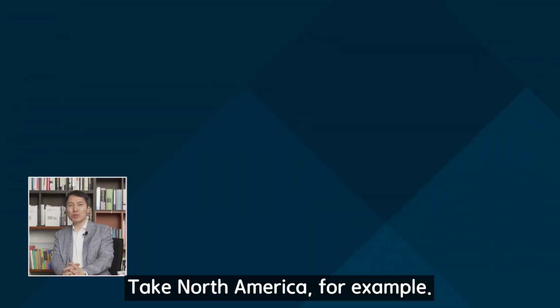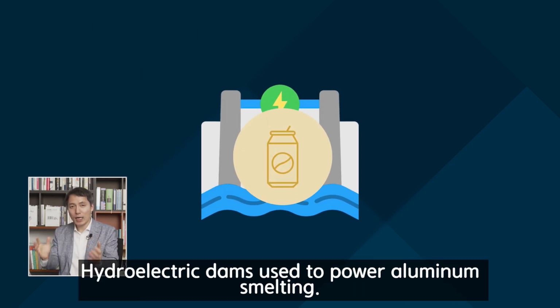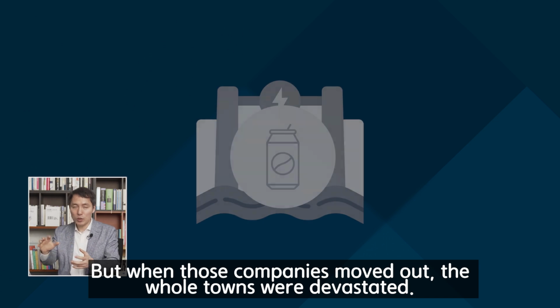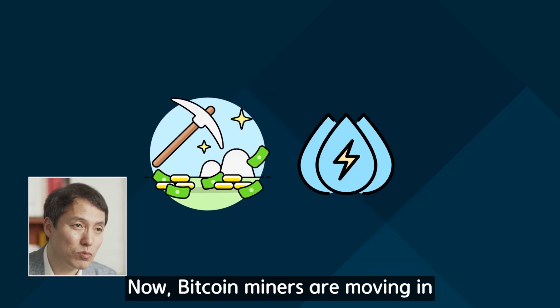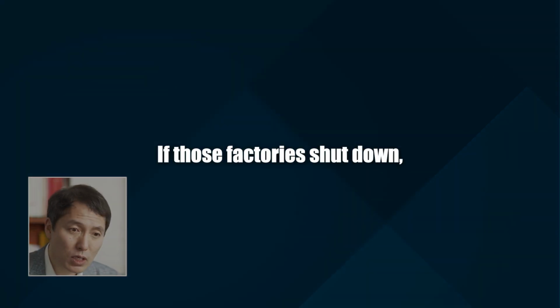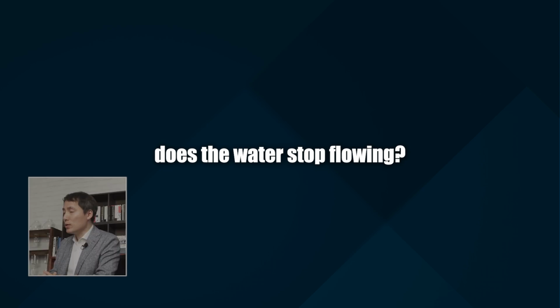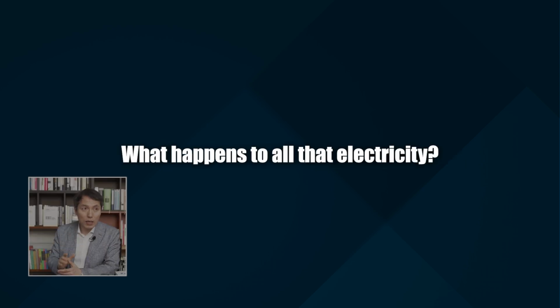Take North America, for example. Hydroelectric dams used to power aluminum smelting. But when those companies moved out, the whole towns were devastated. Now, Bitcoin miners are moving in because hydroelectric power is still there. If those factories shut down, does the water stop flowing? Should they tear down the power plants? What happens to all that electricity?